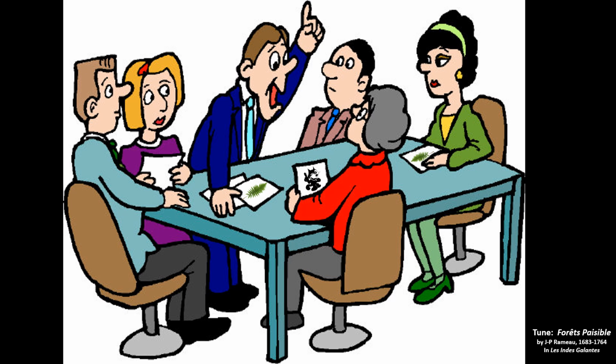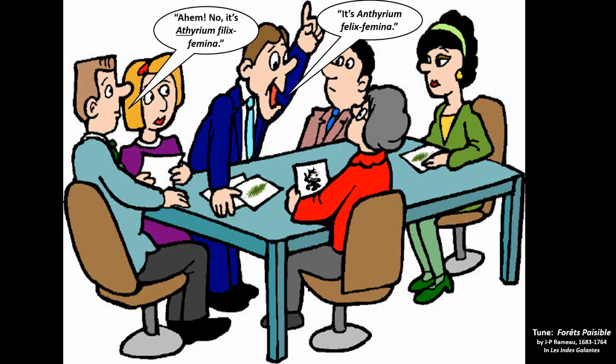So we often have to correct people about Filix, while also checking that they say athyrium and not anthyrium, another common Freudian slip.